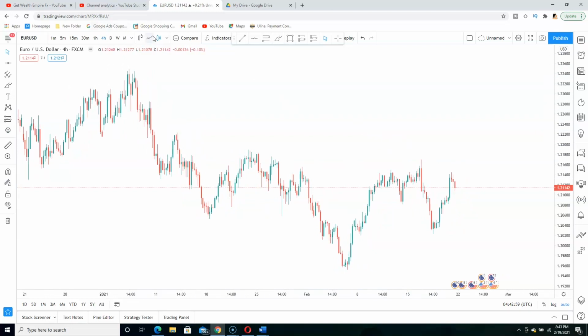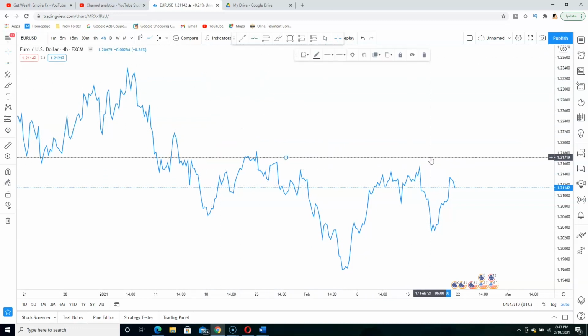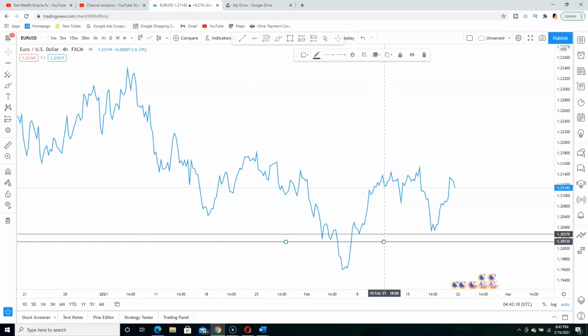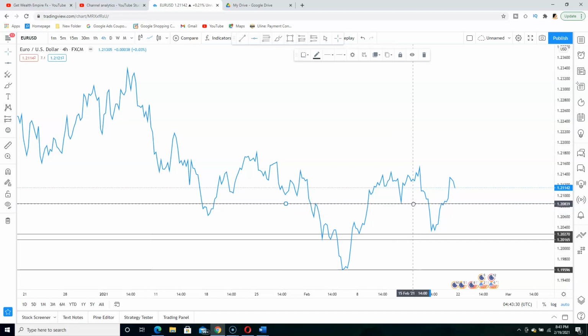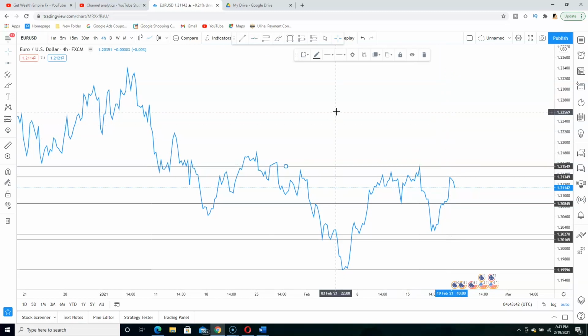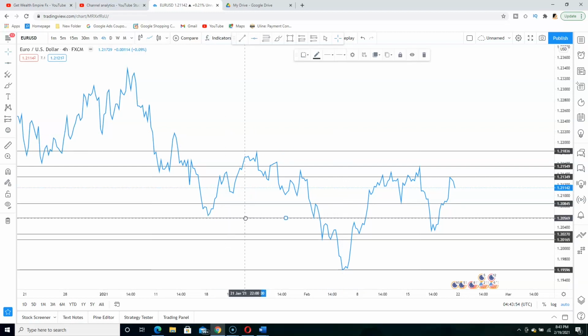And the easiest way to do that is to definitely switch to your line chart, because when you switch to your line chart, everything becomes really easy. It becomes very clear. And we start off by marking our zones. You can see over here we have a support zone over here. We got over here as well, and we also have down here we got a support zone over here right there, and we have resistance here, resistance here, and we're just gonna do one more, and we also got over here, and we got over here as well.